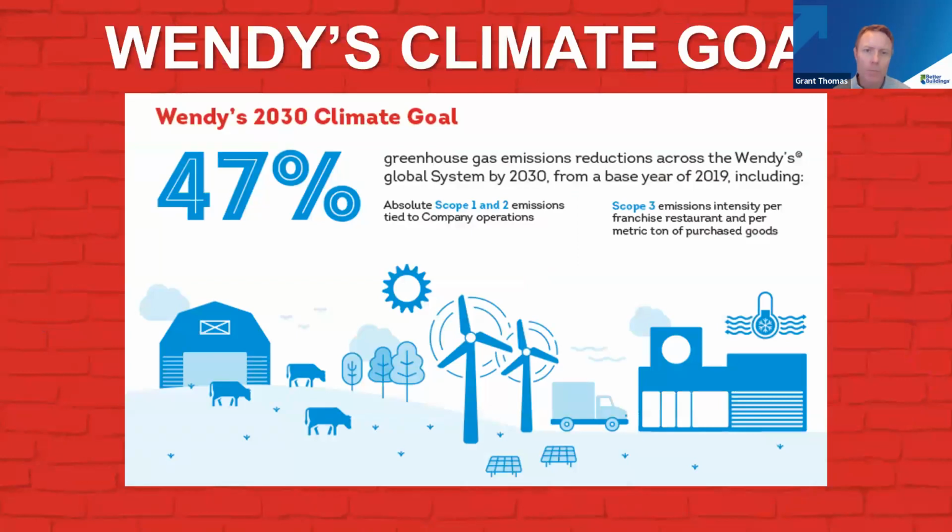Why is Wendy's interested in renewables and community solar? Well, one of Dave Thomas's founding principles is to do the right thing. And we believe in doing so and have set a science-based target that covers our scope 1, 2, and 3 emissions. So our scope 1 and 2 emissions reduction goal is a 47% absolute reduction based on 2019. And the goal is to get that reduction by 2030, which is coming right up. And then for our scope 3, it's to reduce by the same percent, but on a per franchise restaurant basis. So 47% per restaurant. You can go to the next slide, please.